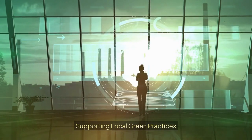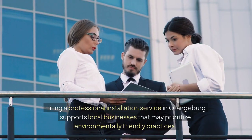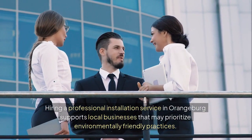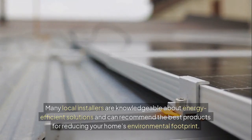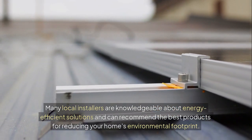Supporting local green practices. Hiring a professional installation service in Orangeburg supports local businesses that may prioritize environmentally friendly practices. Many local installers are knowledgeable about energy-efficient solutions and can recommend the best products for reducing your home's environmental footprint.